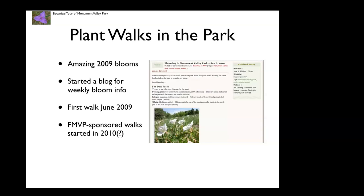I was really pleased and we had a lovely walk and that caught the attention of the friends group. And so they actually started asking me after that if I wouldn't mind doing it through them, if they would host it. And I think that started the next year, but I'm not exactly sure. It could have been one more year after that. And then they came up with the idea of the tree walk. They said, let's have a fall color walk. And I said, all right, we can do a tree walk too. So those are the two walks that I do on a regular basis now.